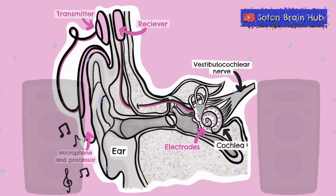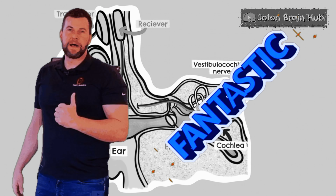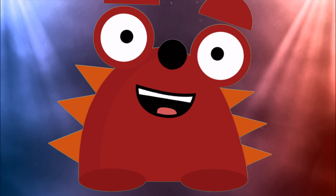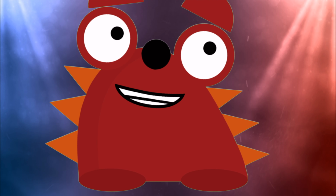In conclusion, auditory implants are fantastic, complex devices that help circumvent hearing damage in patients. By understanding the cochlea, the vestibular cochlear nerve, the microphone and processor, transmitter and receiver, we can appreciate the complexity of this technology.